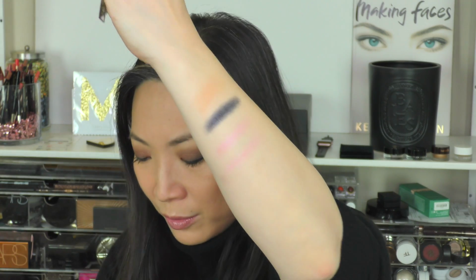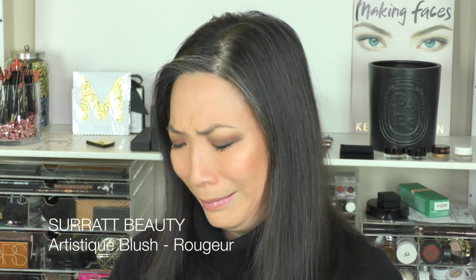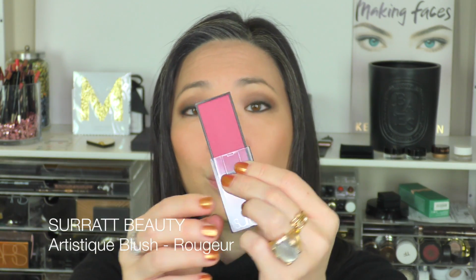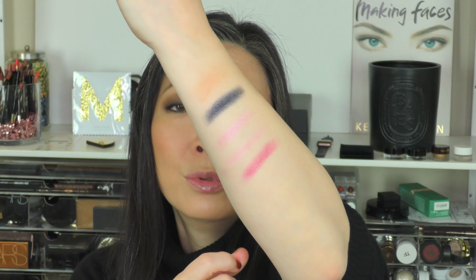So there's Guimauve. And last is Rougeur. And this is like a deep sort of maroon color. And there's Rougeur.